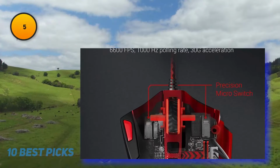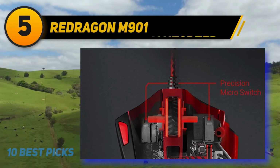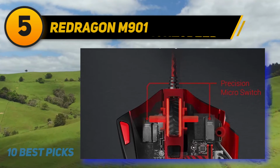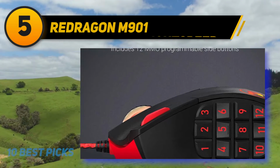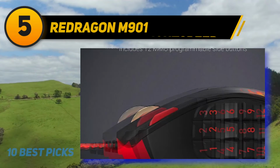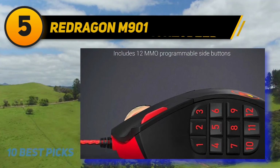Halfway through my listed number 5, Redragon M901. For the relatively low price, the Redragon M901 is another undeniably great deal. This MMO mouse didn't make the cut for our budget pick, only because it doesn't have quite as many features as the Utixmart Venus above. However, some of the features it does contain, namely the included software, surpass the quality of the Venus.